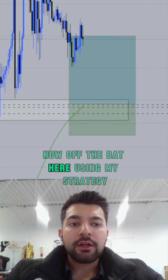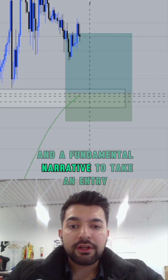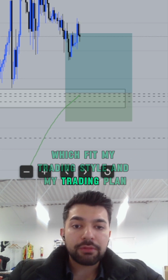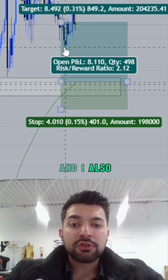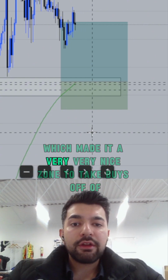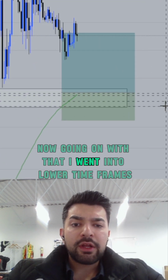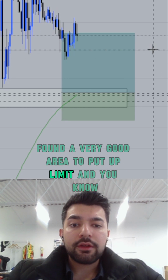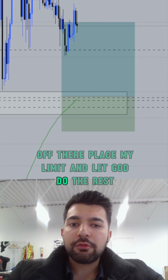Now, off the bat here, using my strategy, I found a higher time frame narrative and a fundamental narrative to take an entry in around this area, which fit my trading style and my trading plan. So I had this zone marked up, and I also really liked how all these lows could be swept in order to reach my zone, which made it a very, very nice zone to take buys off of. Now going on with that, I went into lower time frames, dissected price, found a very good area to put a limit, and off there, placed my limit and let God do the rest.